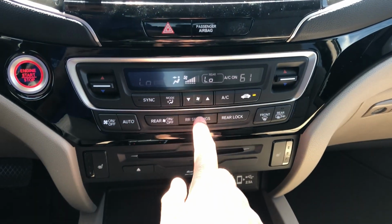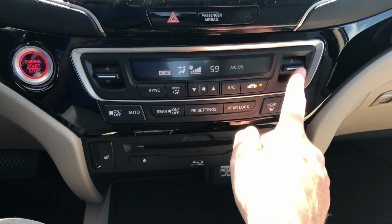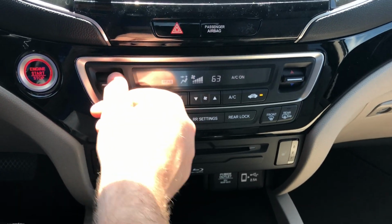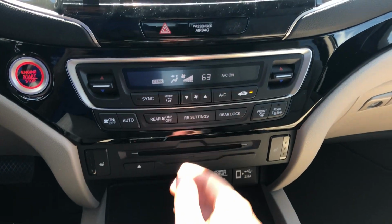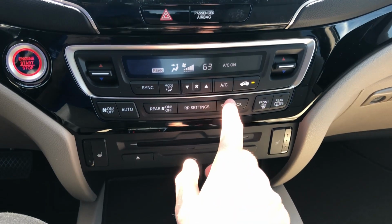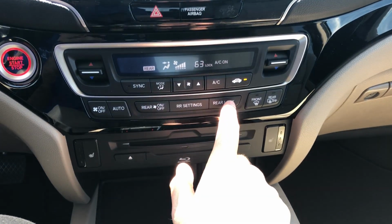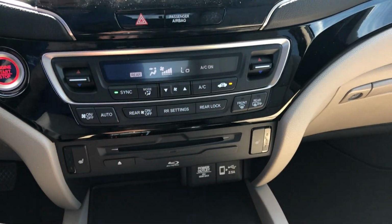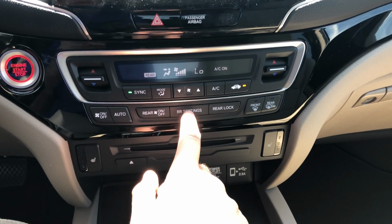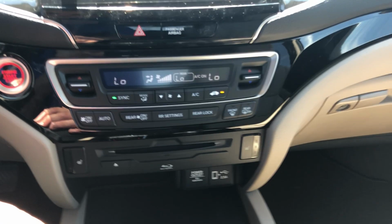I can change their settings too by hitting the RR settings. Then I can change the fan speed, I can change the temperature, either one I want to push, the different modes from there. Let's say if those kids or maybe friends are back there arguing, debating about it, I can lock them out, hit that lock button, boom, they can't mess with that anymore. Now simply to get out of the screen, you just hit RR settings again, takes me back to my main theme here for the front.